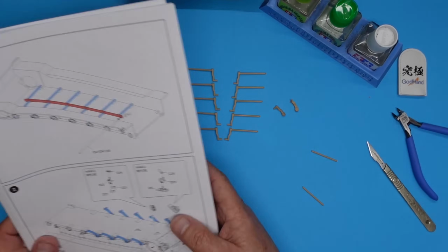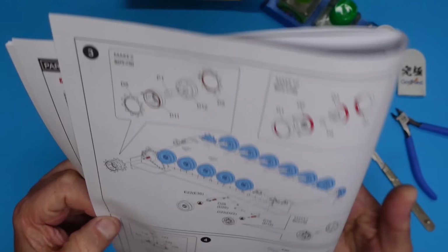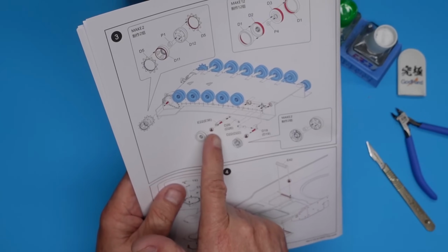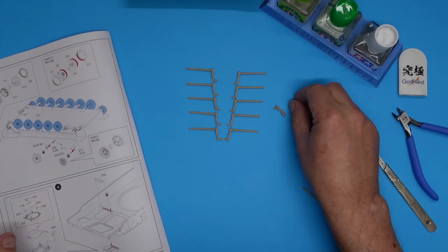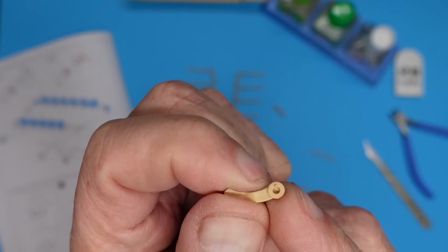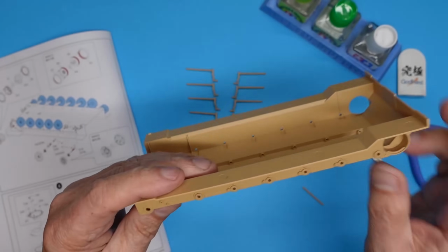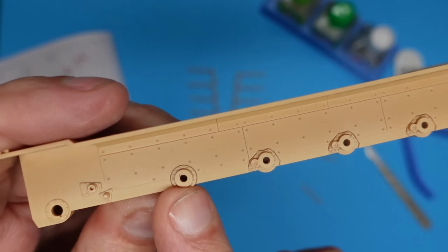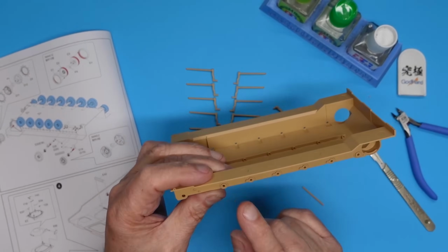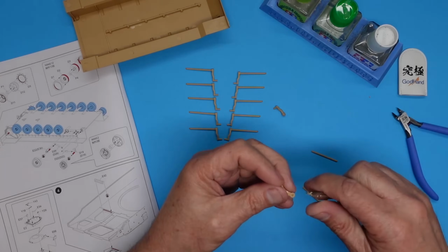Now if you turn over the page, you go to step 3, here we're adding the last road wheel, and it has a shock absorber, but it also has, on the back, there is a little raised nubbin on there, you can see, next to the hole, and that engages in a little slot there. So clearly they don't want this rear suspension to work, probably because of the shock absorber. So what I'm going to do is cut that little nubbin off.